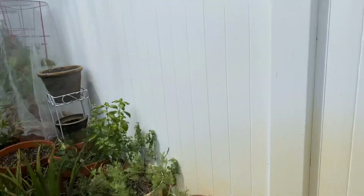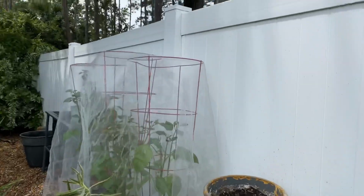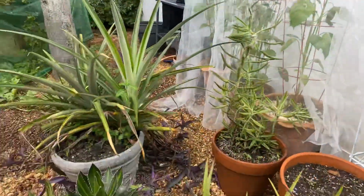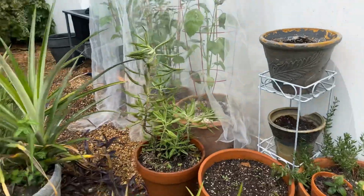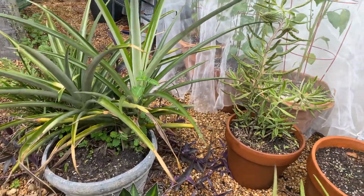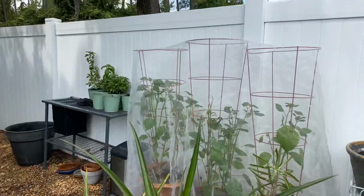Herbs are going great. We're going to have to cut those back. I just did. I had to cover the tomatillos with some netting. Something was eating them, but now they're pretty happy. All my cactuses are growing out of their pots, so I've started moving them over to the side of the house. These are my pineapples, and I'm going to get them out of the pot and put them in the ground. So we've got more herbs over there on the workstation.